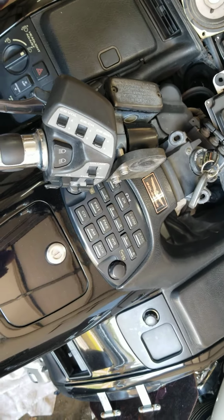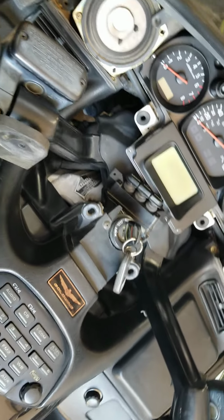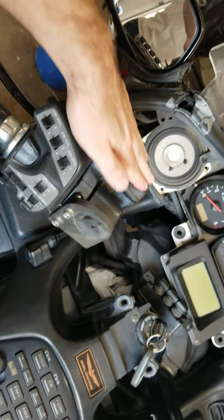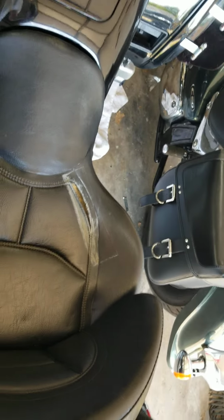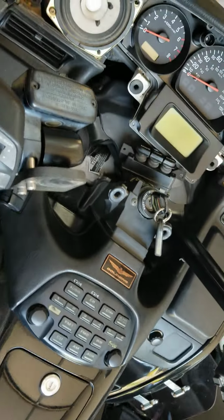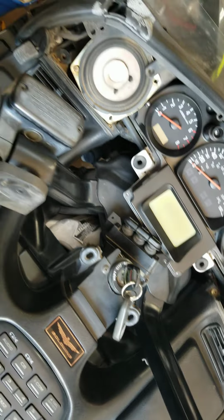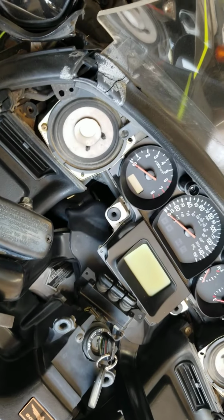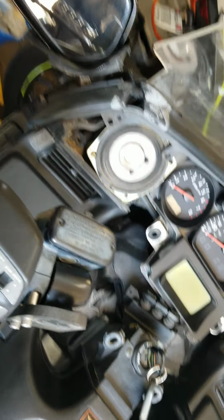So, but overall, it's really not as bad as it looks. I mean, it's got some sun bleaching and a little tear here in the seat, but cosmetically, it's not that bad once I get this section done. And I actually pulled that meter panel off and painted it, and I got some videos on that. It doesn't turn out great, but it still looks better than it did, in my opinion.